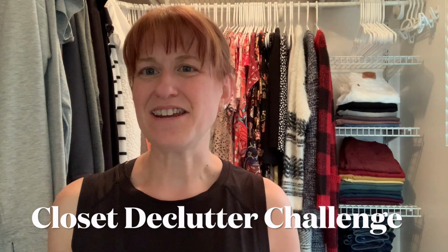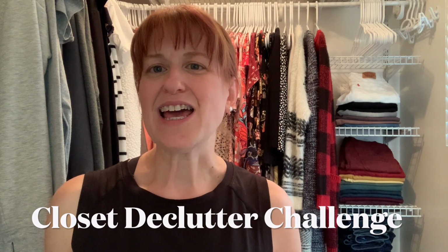Today we're standing in our master bedroom closet and I'm going to be dealing with these clothes right here. These are all of my clothes. My husband has a separate closet elsewhere in the house.